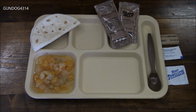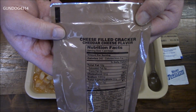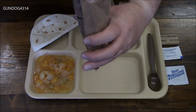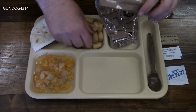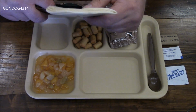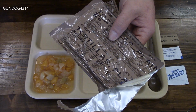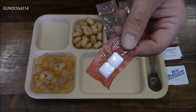But we have those tortillas. And then we have our cheese-filled crackers, or our combos. And I think what I'm going to do, I'm just going to grab these, toss them right back in here, and stick these inside of the sleeve to heat them up a little bit so they don't break as soon as I open them up. And then lastly, hiding over there, we have the cinnamon flavored Chiclets.